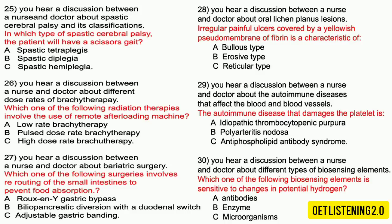What are the autoimmune diseases that affect the blood and blood vessels? Well, polyarteritis nodosa is a severe autoimmune disease affecting the small and medium-sized arteries that become inflamed and damaged. Idiopathic thrombocytopenic purpura causes damage to the blood platelets that are essential to formation of blood clots. Antiphospholipid antibody syndrome leads to damage to blood vessels. Hemolytic anemia is caused when the immunological cells damage the blood cells.